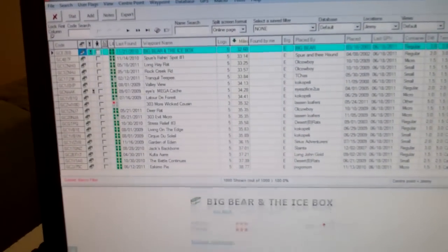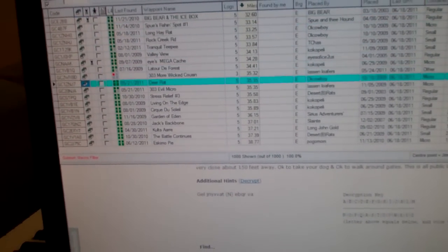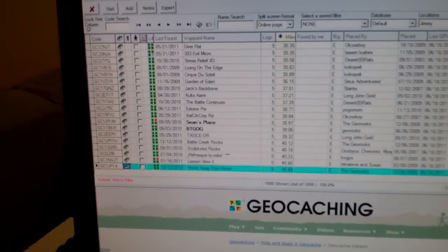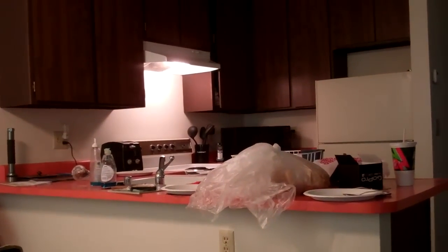Anyway, I did a pocket query and got over 1,000 caches. Transferred them over to here. And made hash browns. And now we're gonna go find some of these things.